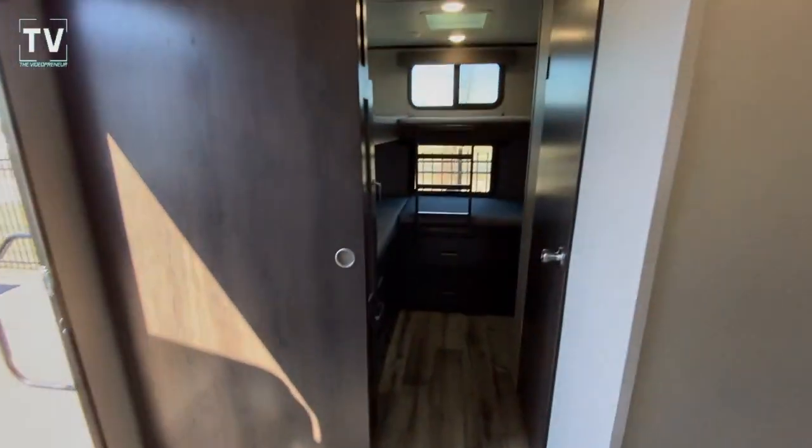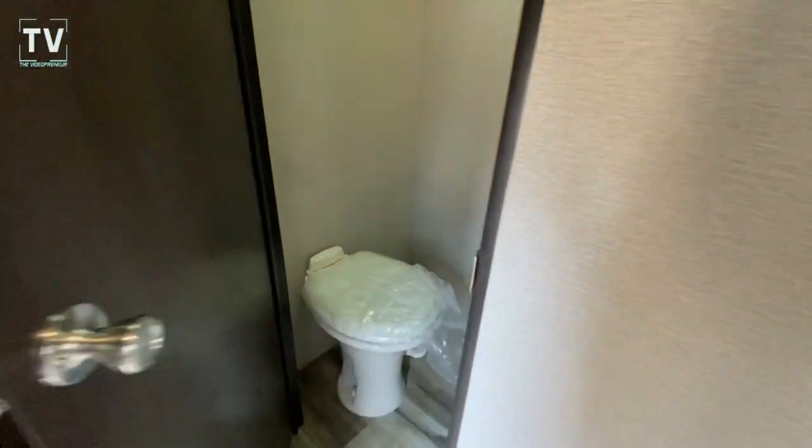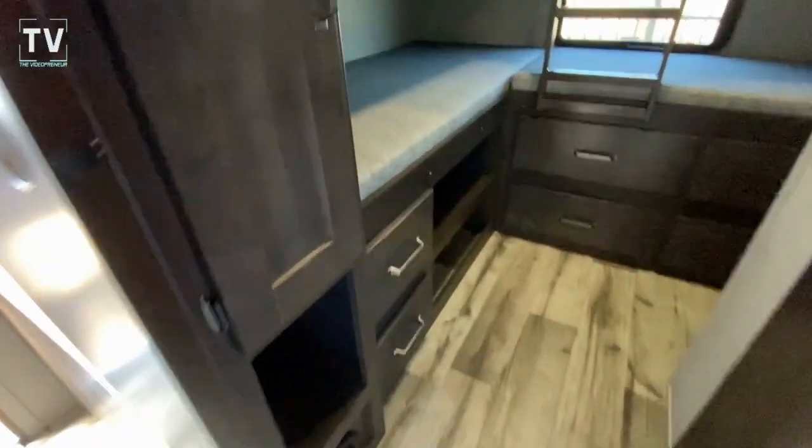And then here's the real hidden gem. We have a half bath right off of the bunkhouse, so anyone in the bunkhouse doesn't have to go far to go to the restroom.